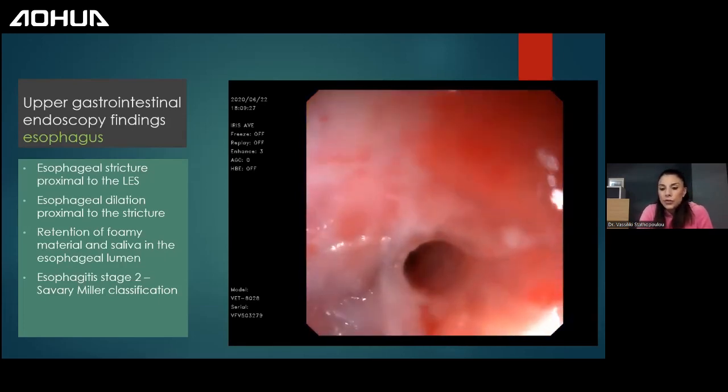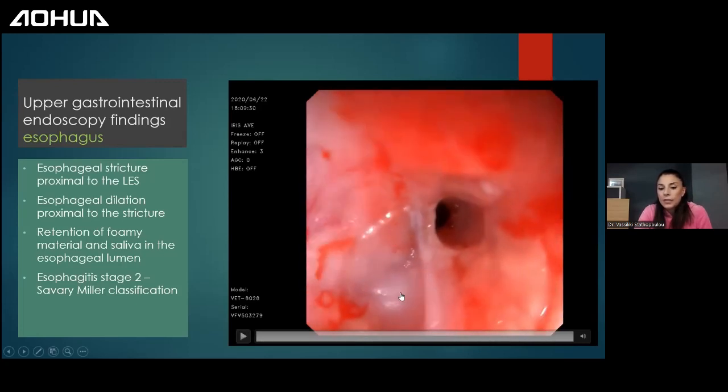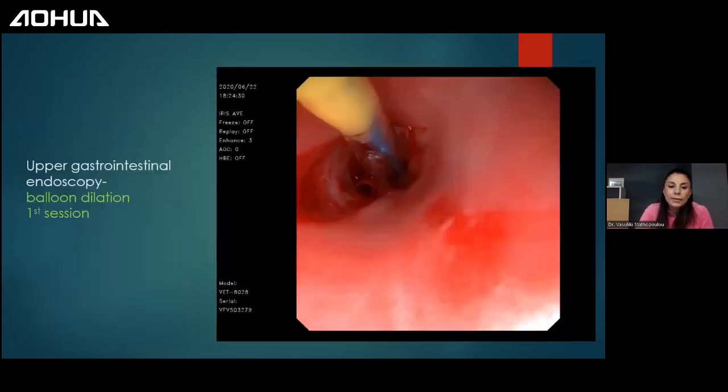And we would need to do balloon dilations. That caused a trauma here. Please don't do that by yourselves. So what I should have done is go out and put a balloon catheter, which we did.